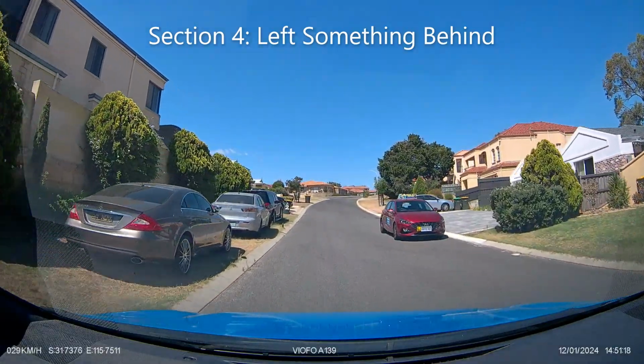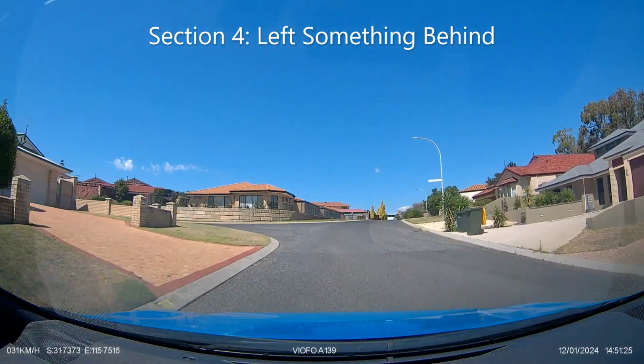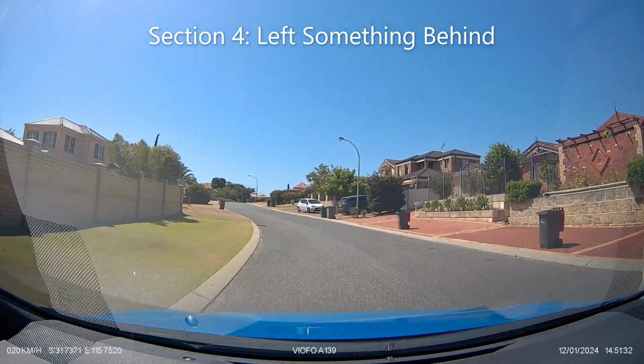We're making our way back to where we came from. Now this is the street we came out of, so indicate left, check our mirrors, put on the brake, round the corner. Now we're just going past where we were, but we've got to get back to there now.